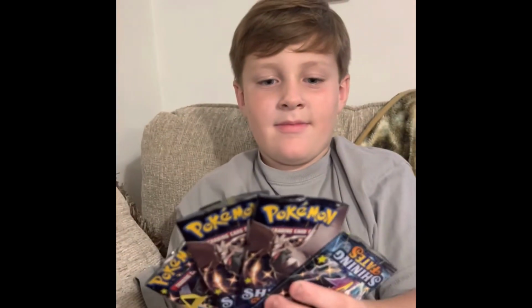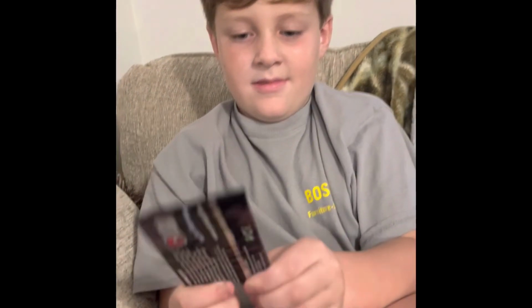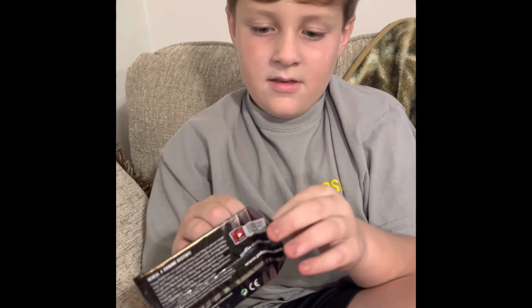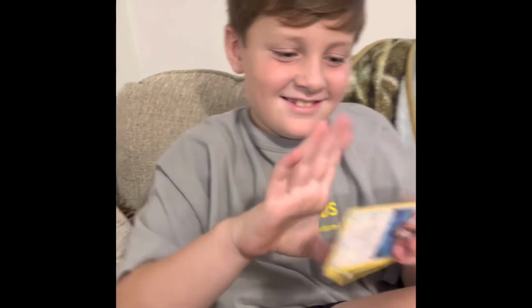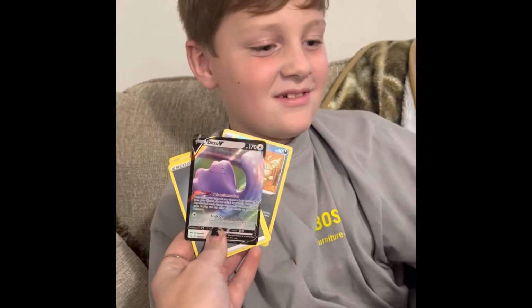Alright, pick number 7. Another rare. Stop it, let me see. Oh my gosh. Okay. Yeah, that was one of the rares that I was talking about in this book. Okay. Oh, that's the one in the book? Let me see. Yeah.